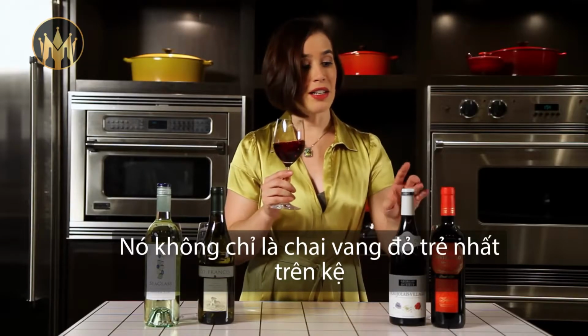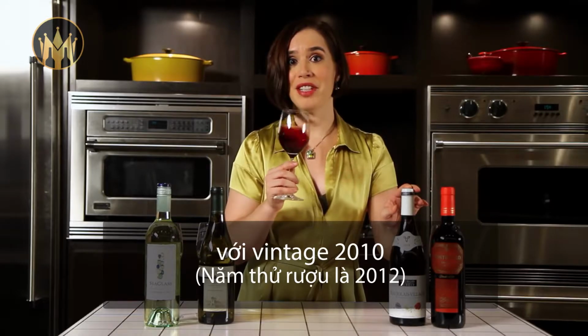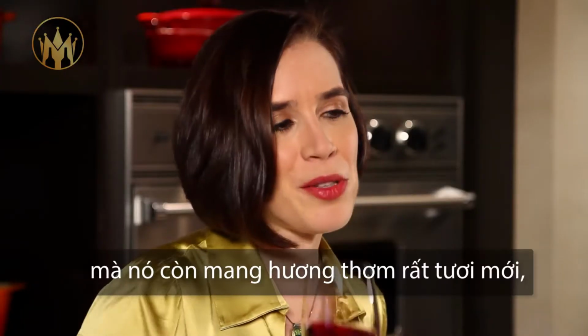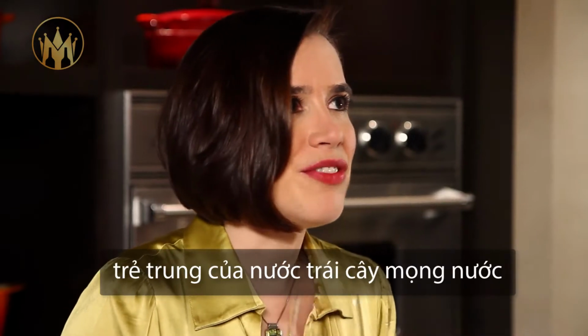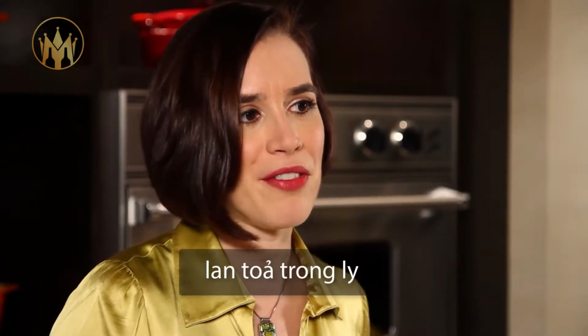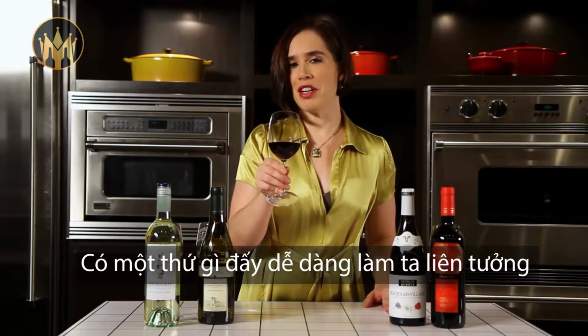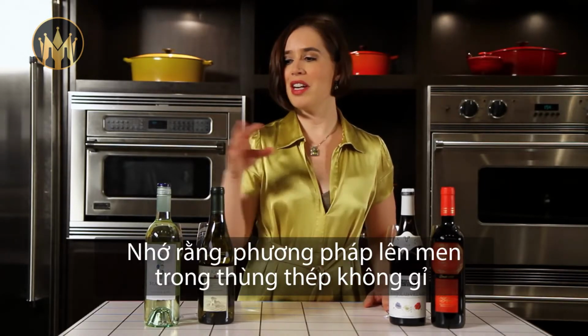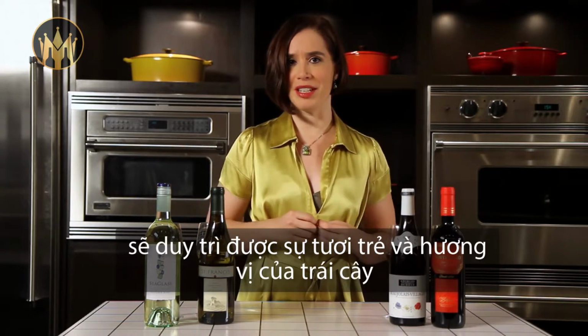Not only is it the youngest red wine on the shelf with the 2010 vintage, which suggests it was not aged for a long period of time, but we also get this sappy, juicy, lively, fresh berry quality leaping out of the glass, something that is very, very much associated with stainless steel. Remember, stainless steel and unoaked retains freshness and fruitiness.